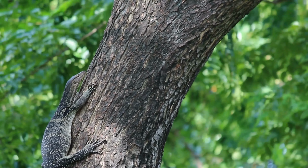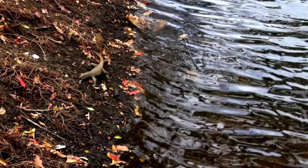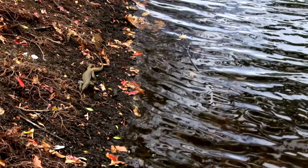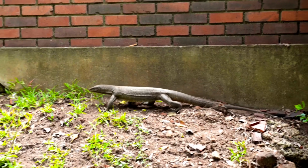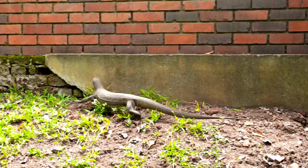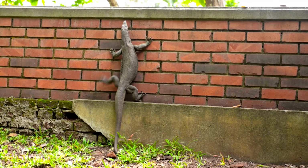They may be revered as symbols of strength, fertility, or protection. Understanding cultural beliefs is important for conservation efforts involving these reptiles. 45. Thermal regulation strategies. Monitor lizards employ various strategies for thermal regulation.